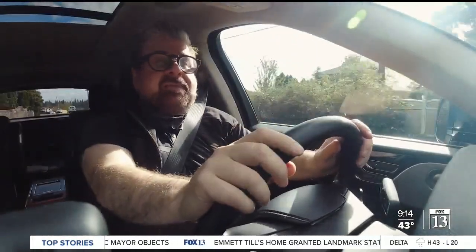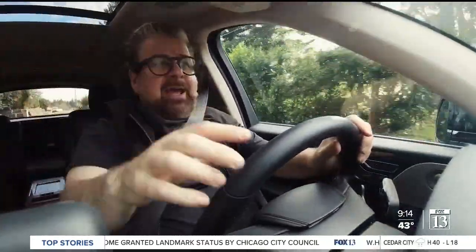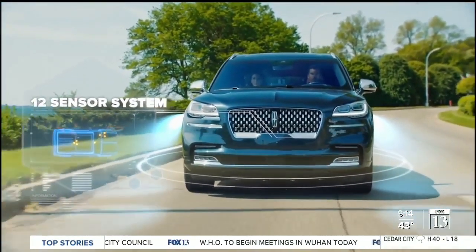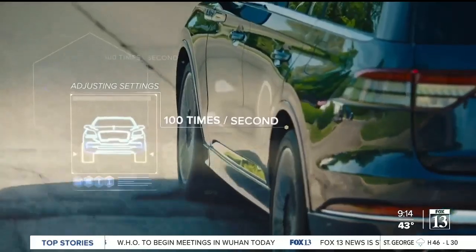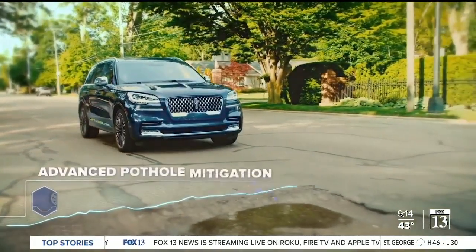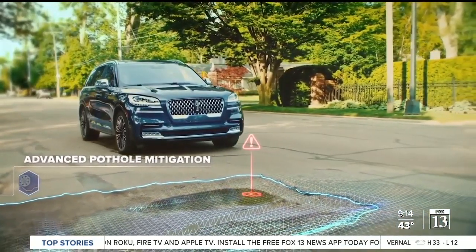One of the coolest things about the new Aviator is road preview. Using the 2 cameras up here behind the mirror, the road is being scanned in front of me and the cameras are looking for any kind of surface deviation. And then if it sees a surface deviation, it can change the vehicle setup so you don't feel those big bumps as you go over them.